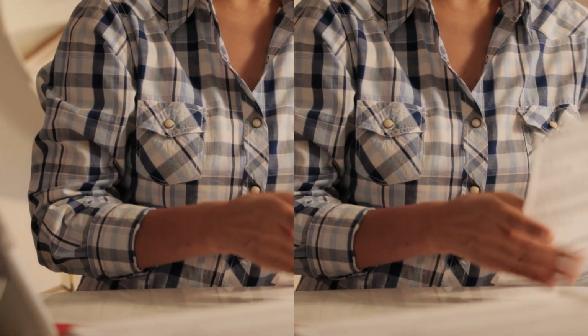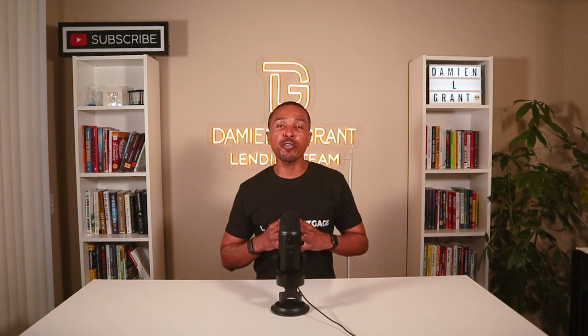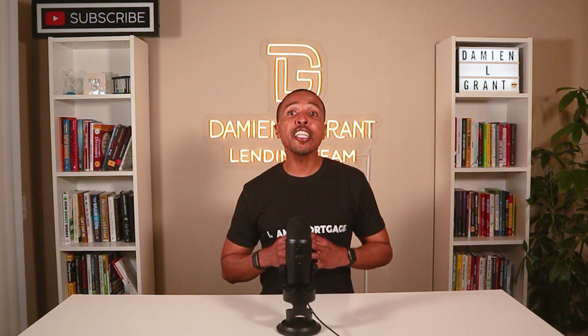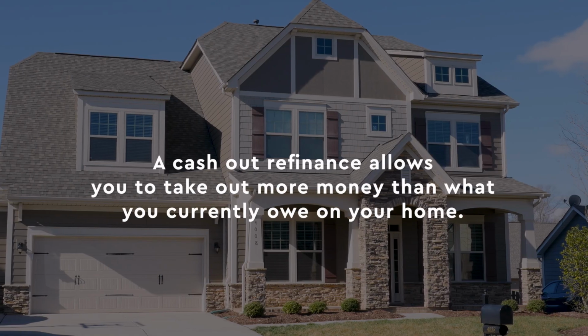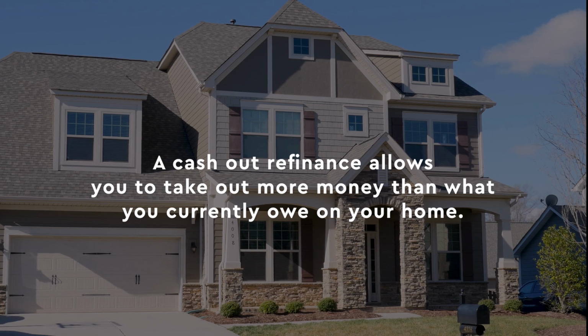Now, it might be surprising, but there's a second type of refinance that can be more beneficial under the right situation, which is called a cash out refinance. And much like a traditional rate and term refinance, your new loan is still going toward paying off your existing loan balance. But what's unique is that a cash out refinance allows you to take out more money than what you currently owe on your home.